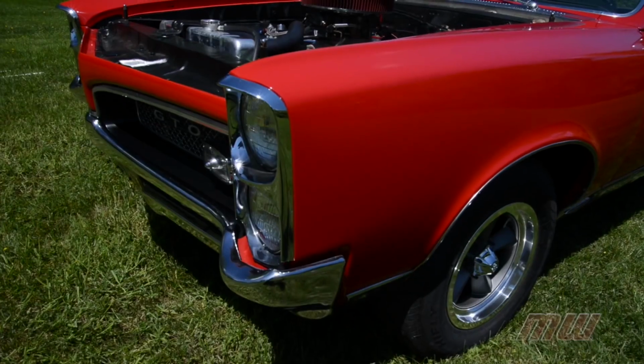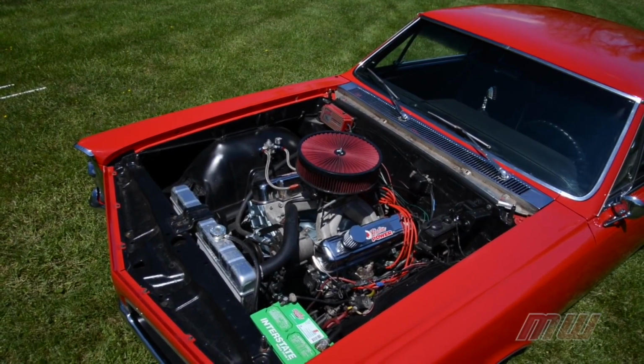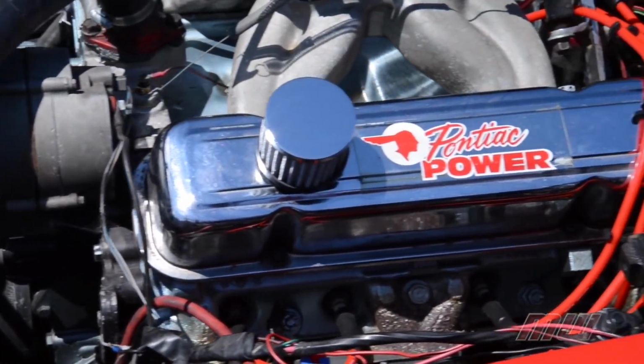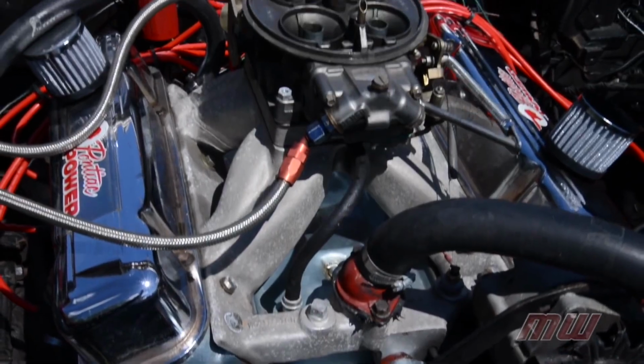And then now I pulled that motor out and got a '70 455 Pontiac motor, and it's a 467 cubic inch now with factory cast iron heads that have been ported, a 626 roller cam with a Warrior intake and a 1050 Dominator. Got like an 11.02 out of it, was my best time.